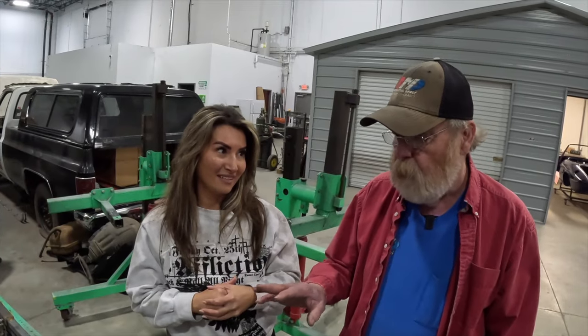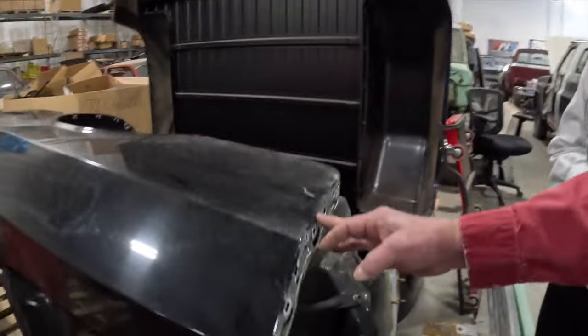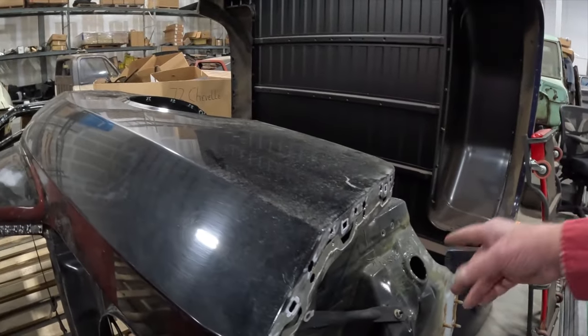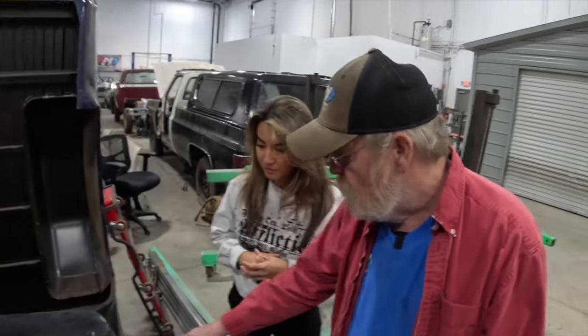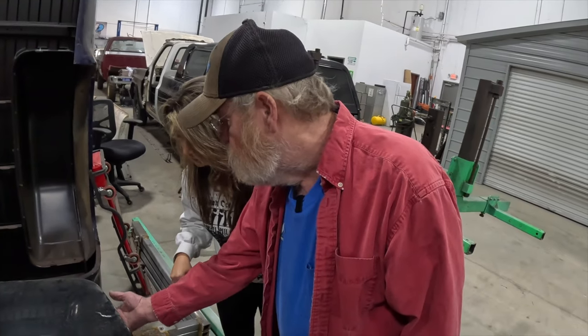There's two methods of this. What I do, this part here won't come back with any holes in it, but if you're going to save the panel underneath this, they make another drill called a spot weld cutter. If you want to save this panel, you just center punch it and drill it out, and it just drills one ply.